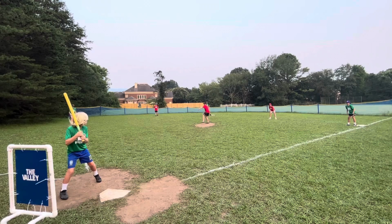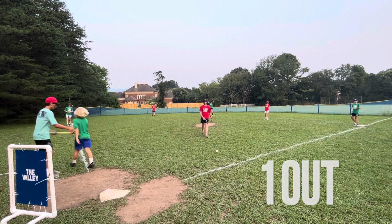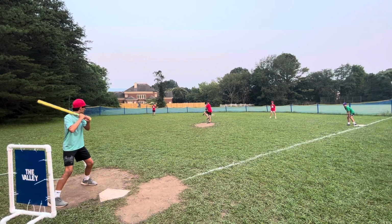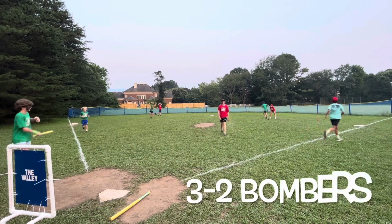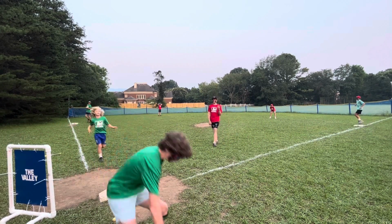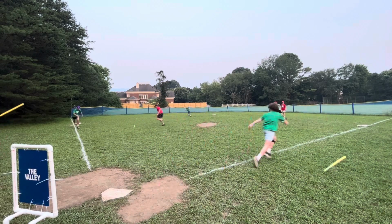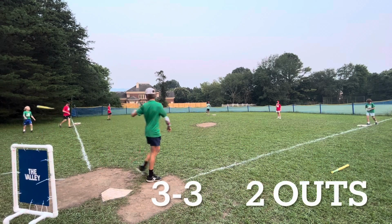2 balls, 2 strikes on Brennan. Swings and misses for strike 3. That's the first out now, and Reed comes back up to the plate. 3 balls, 2 strikes on Reed. Outside, another run comes in for the Vipers. Score is 3-2. 3 balls, 2 strikes on Graham. Hit. Wyatt gets the out at 3, but we were tied now in the bottom of the first.